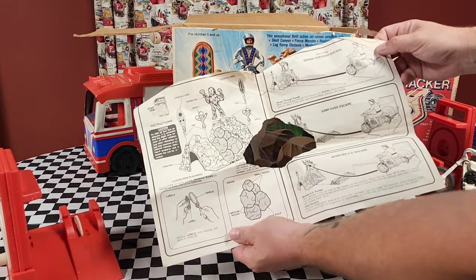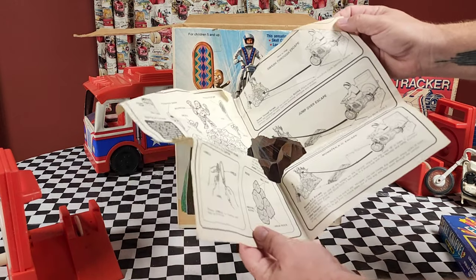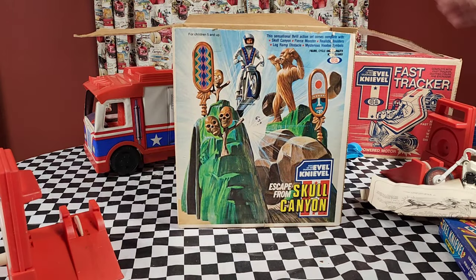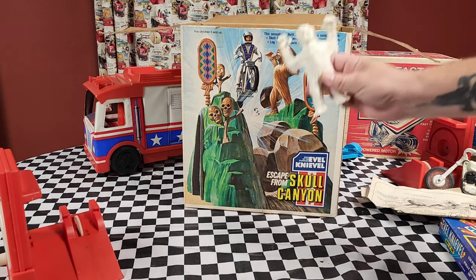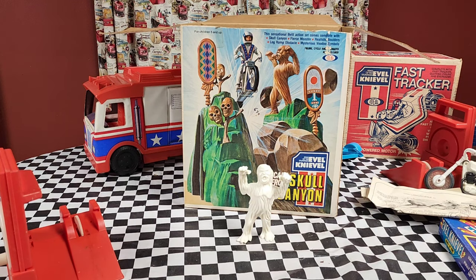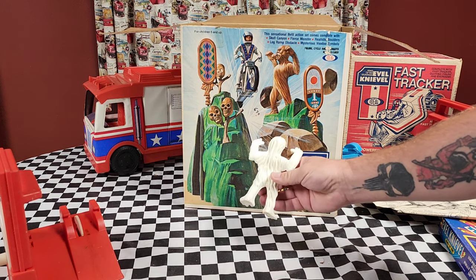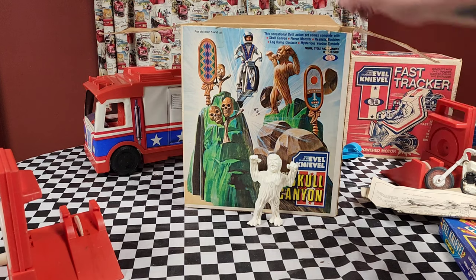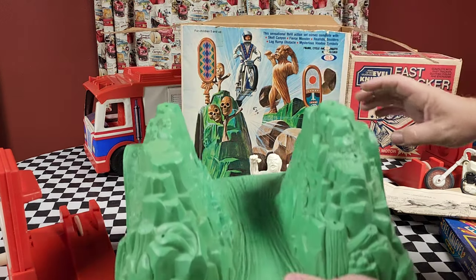Fortunately, we're missing a section out of the instructions, but they're mostly there. And it showed you what you're supposed to do to bash through the rocks of Skull Canyon. But what it does have is, I think, probably the most important piece. It has the Yeti Bigfoot primate dude. We have no idea what he is, but he is there and he is awesome. That is just a really key part to this set. To me, that's one of the things you really want to see.